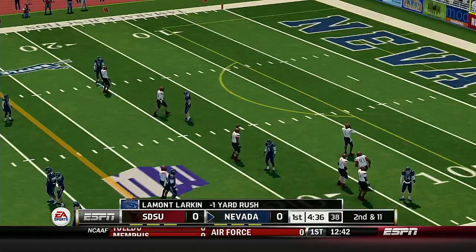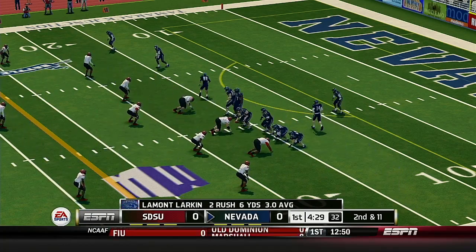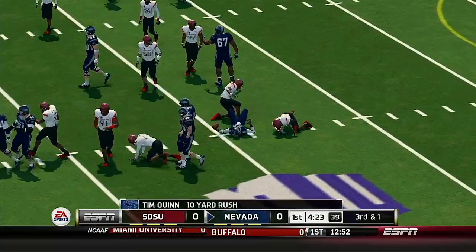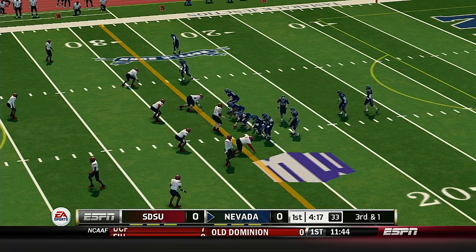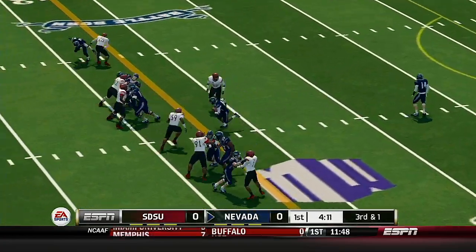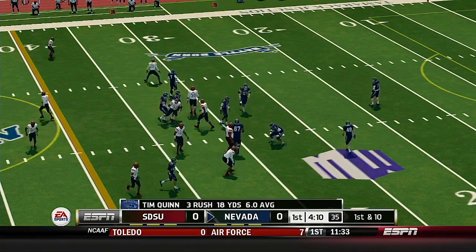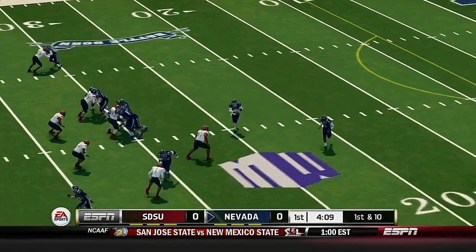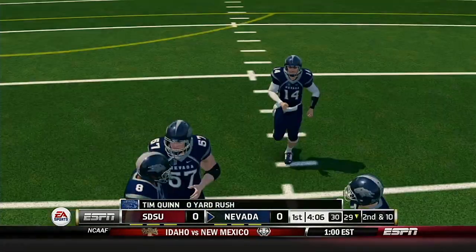Down right around the 16-yard line. He wasn't decisive at all on that option, and once he kept it himself, there was no place to go. And he tackles him hard at the 26-yard line. He caught some key blocks and was able to turn it into a 10-yard gain. He's knocked out of bounds at the 29-yard line.